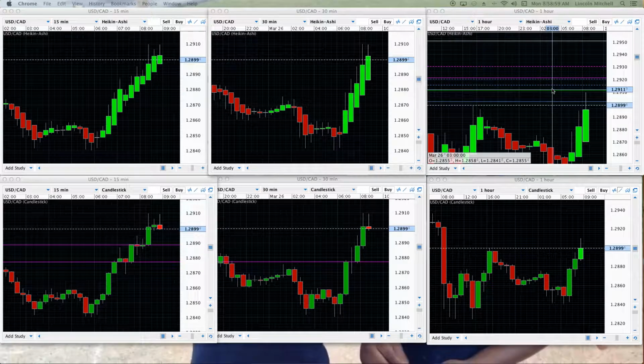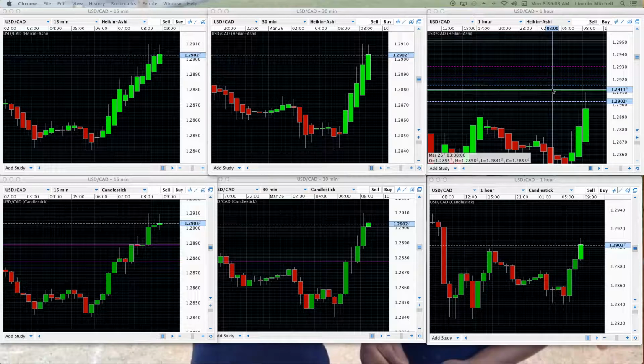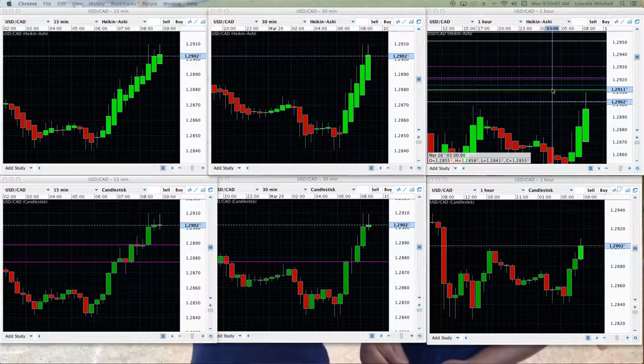Now we're under that 2902. See what I'm saying? Now we're in trouble. Now we're back above it. See how it's playing with that line? You got to be careful on this. This is very critical right here. Because if that thing closes under 2902, you have to get out that trade, people. If it closes above it, we don't care. But if it closes under, you have to get out that trade.